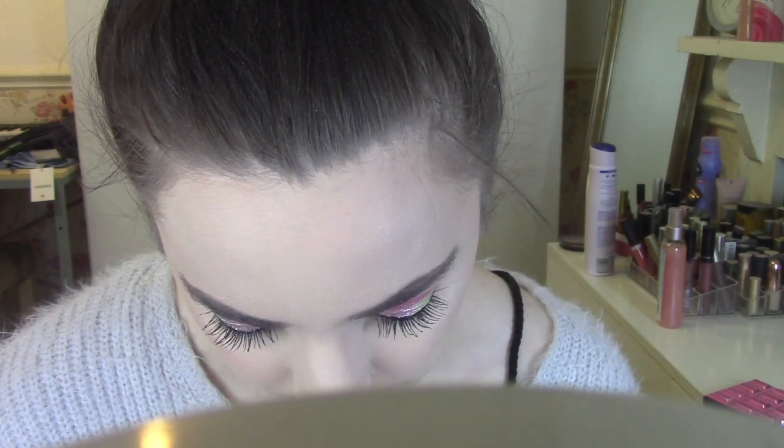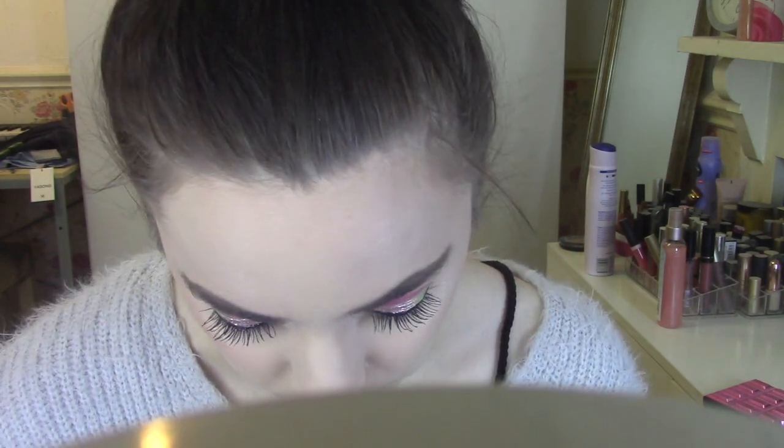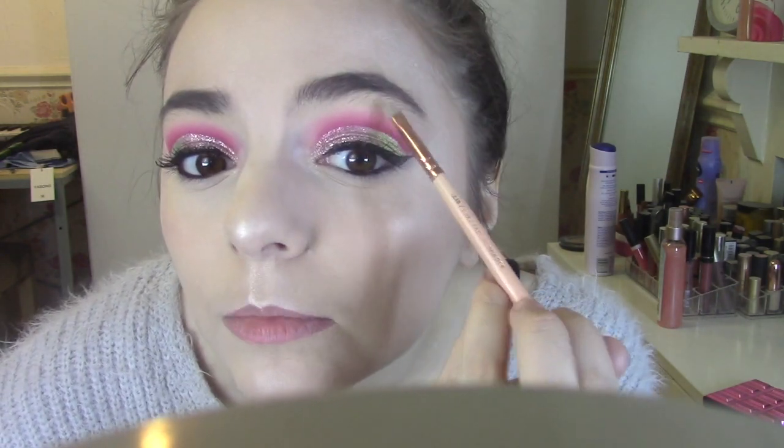So I'm going to use the white silvery shade from the Flower Beauty highlighting palette, and I'm just going to pop that in the inner corner of my eyes. Ooh, that looks nice. Oh, that looks stunning in my inner corner. I'm going to put a bit under my brow as well.